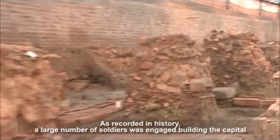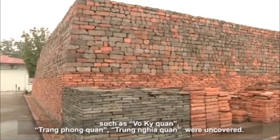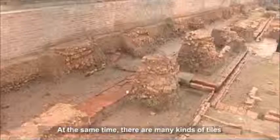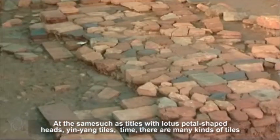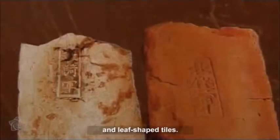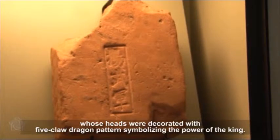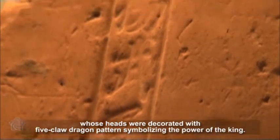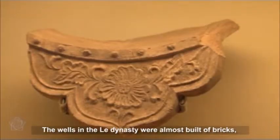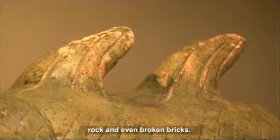As recorded in history, a large number of soldiers were engaged in building the capital, such as Bo Kien Tu Kwan, Drangfeng Kwan, Drungia Kwan, which were uncovered. At the same time, there are many kinds of tiles, such as tiles with lotus petal-shaped heads, yin-yang tiles, and laugh-shaped tiles. Especially, there are blue enamel tiles and yellow enamel tiles, whose heads were decorated with five-claw dragon patterns symbolizing the power of the king. The wells in the Ly dynasty were almost built of bricks, rock and even broken bricks.